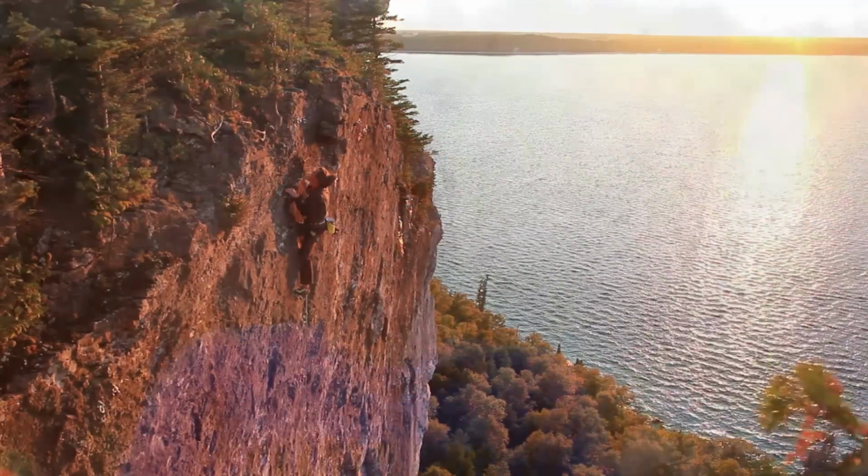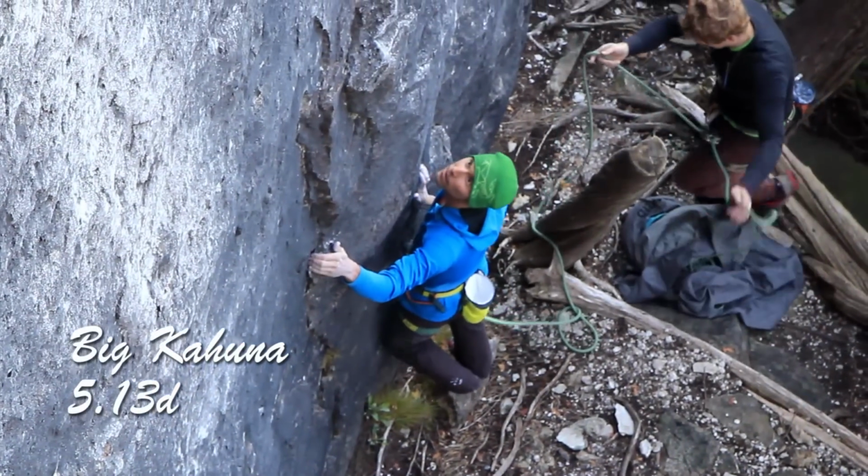I had seen some photos and heard a lot about a route called Big Kahuna, which is a Jerry Moffatt route from the early 90s. It's very thin, it's near vertical. The rock quality is outstanding. And on the same wall as Big Kahuna, there's several other 5.13s. And this wall was really inspiring. It's the Lost at Sea Ledge.